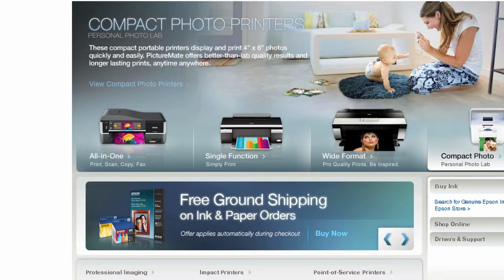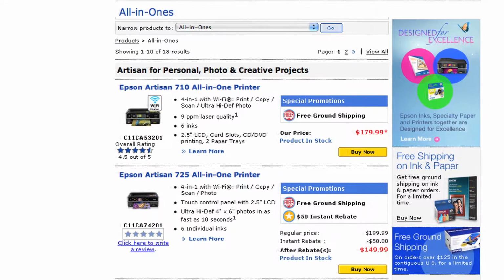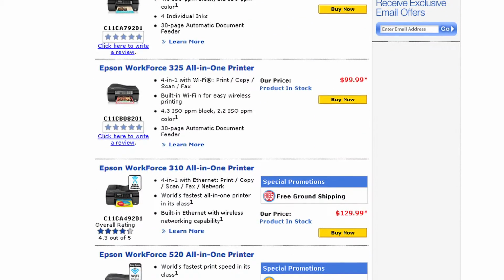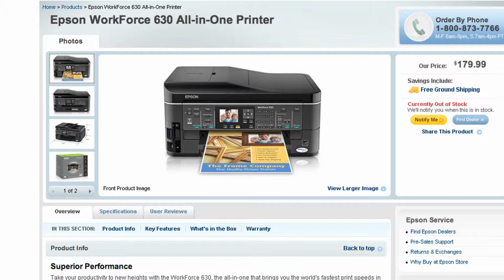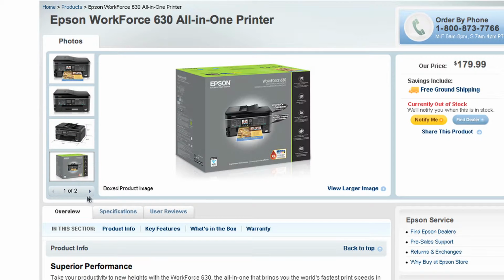We just announced a new series of workforce printers, the Workforce 630 series. There's three printers in the lineup, and they vary in features. So from $179, $199, and $229, you get larger paper capacities, multiple paper trays, and automatic duplex built in.